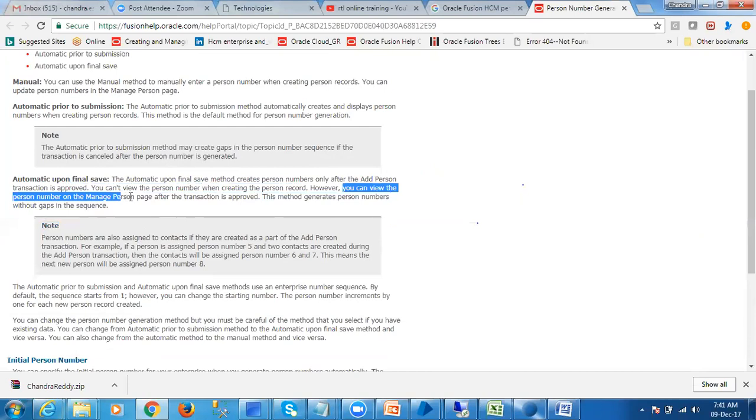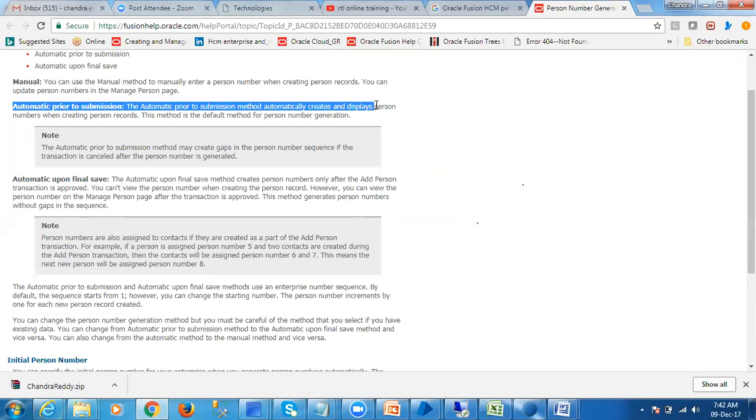Okay. Without gaps, numbers will be generated. For example, you start hiring an employee and a number is generated. If you say prior to submission, the person number is already generated. So you try to go to the next level. What happened? Finally, you cancelled that person, so you cancelled the transaction. What happens? There will be a gap. There will be gaps. Here, there are no gaps. That is the difference. Prior to submission means that in case we cancel, then definitely it will go for these options here.